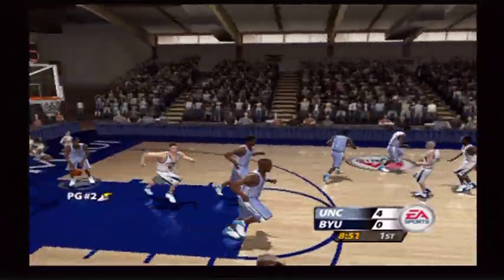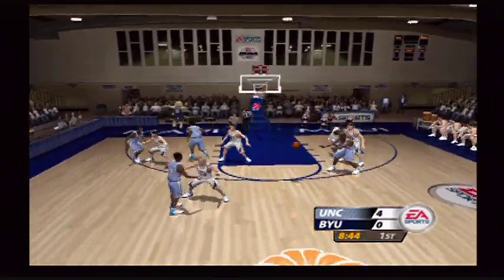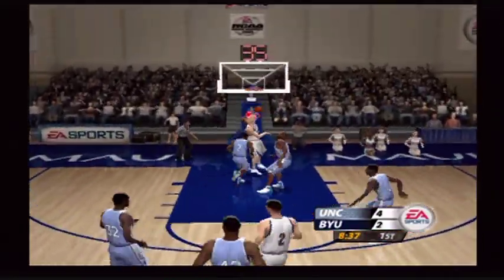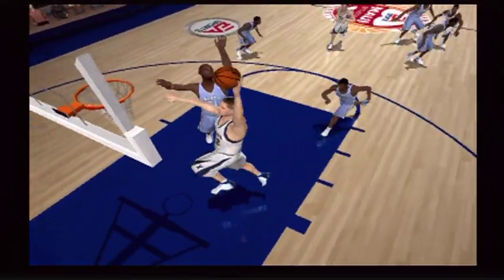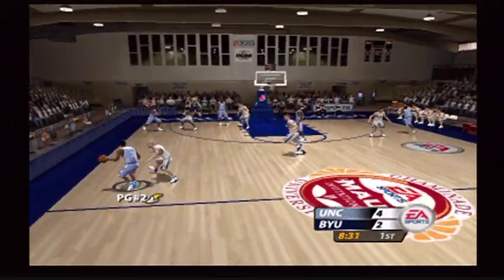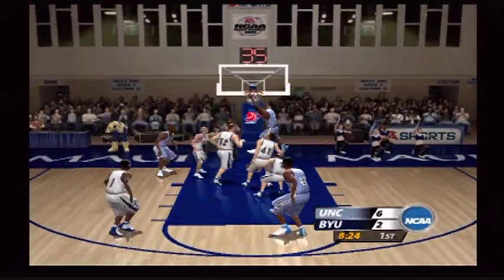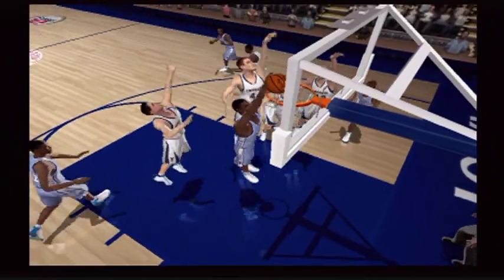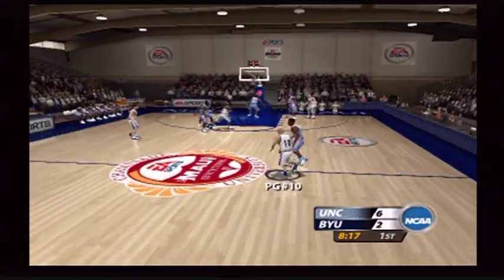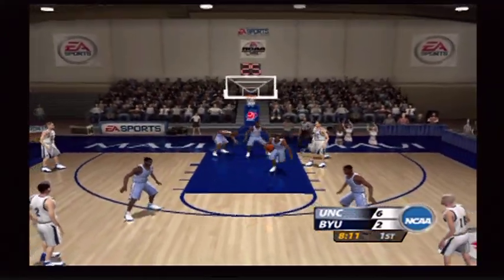Close screen, close to the lane. Misses on the jumper from three. Blocked. Nice job defensively. Number 52 with a one-handed jam. Number 32 handles the feed. Trying to go inside. Number two with a huge jam. He gets the rejection.